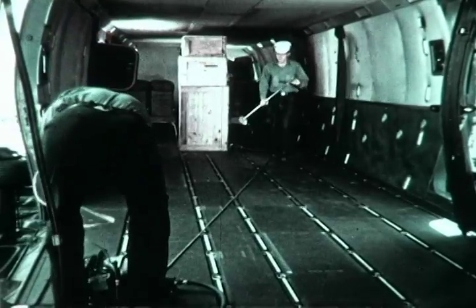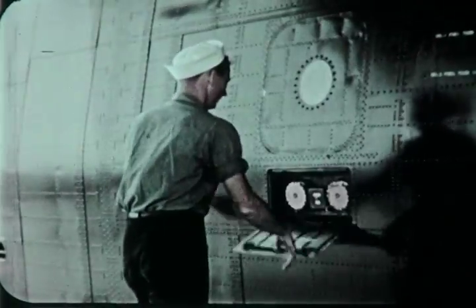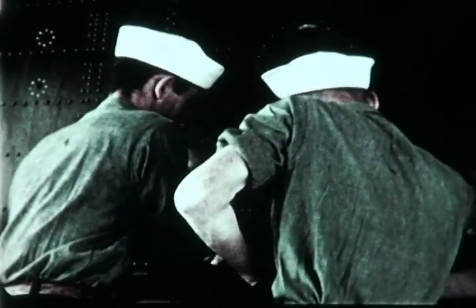The cargo deck stretches rearward on one level, unbroken by bulkheads or other obstructions. Refueling and servicing can be accomplished during loading and unloading of the airplane. For refueling or defueling, adapters are installed in the hull below the left wing.